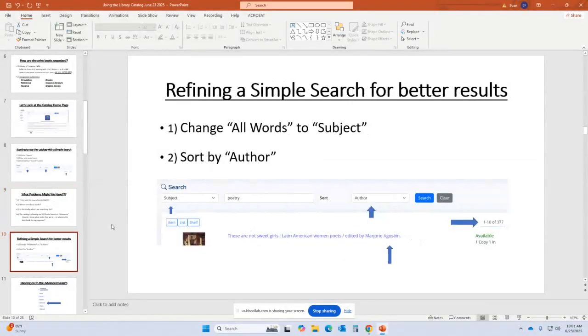So I am going to refine my simple search. Instead of all words over here, I am going to change it from the all words being poetry to I know I want poetry. So show me the subject of poetry. And to give me a better idea of what's available, and if it's relevant to me, sort it by author, because I know there are certain authors I'm interested in.